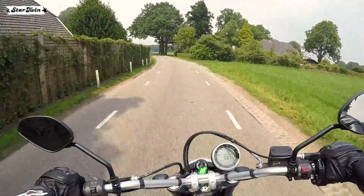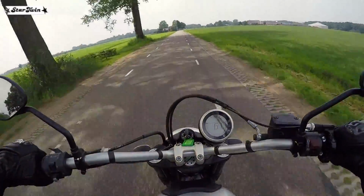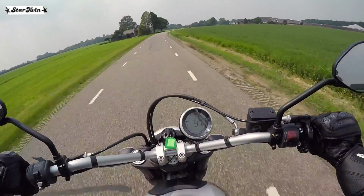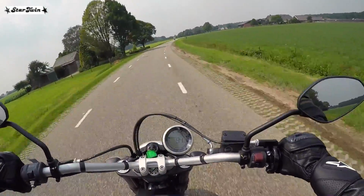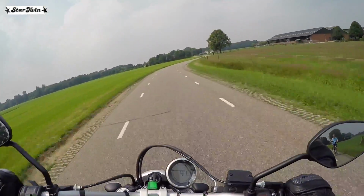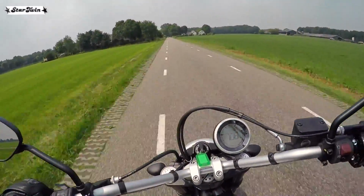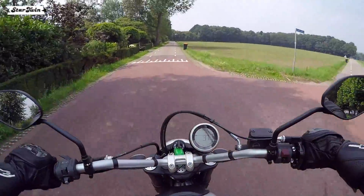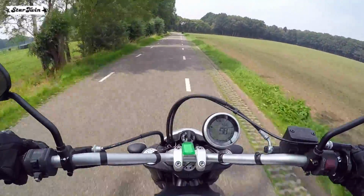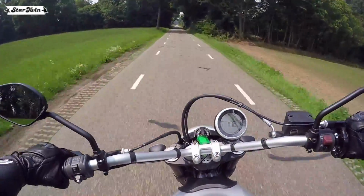Oops, what's that? Neutral? Come on. Need to get used to the difference between my MT-09 and the torquiness of that machine compared to the Scrambler. But it's smooth. Okay, first gear. Let's see how this goes. Fun.